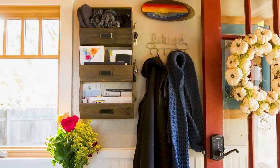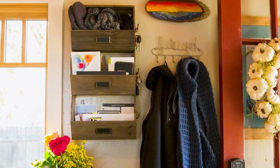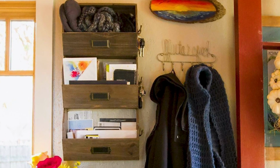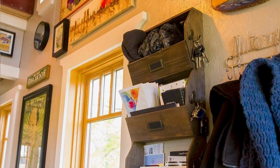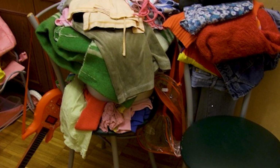Next to it is a convenient cabinet for documents, and on the wall are hooks for clothing. Meg believes that such details make the home more organized and tidy. Without them, in her words, there would be chaos.